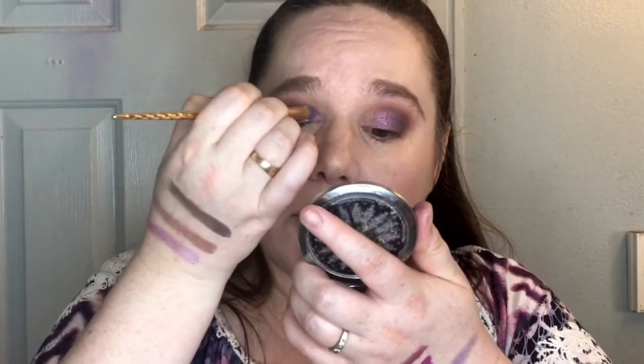So now I'm taking Black Light and just bringing that in. Oh, that's gorgeous. Absolutely beautiful. So I'm just taking my Shape Tape and I'm gonna do my under eye area. I don't have to clean it up at all. It looks perfect, so that's good. I'm gonna take my Elizabeth Arden in Sapphire and line my eyes real quick. I'm loving this blue right now.